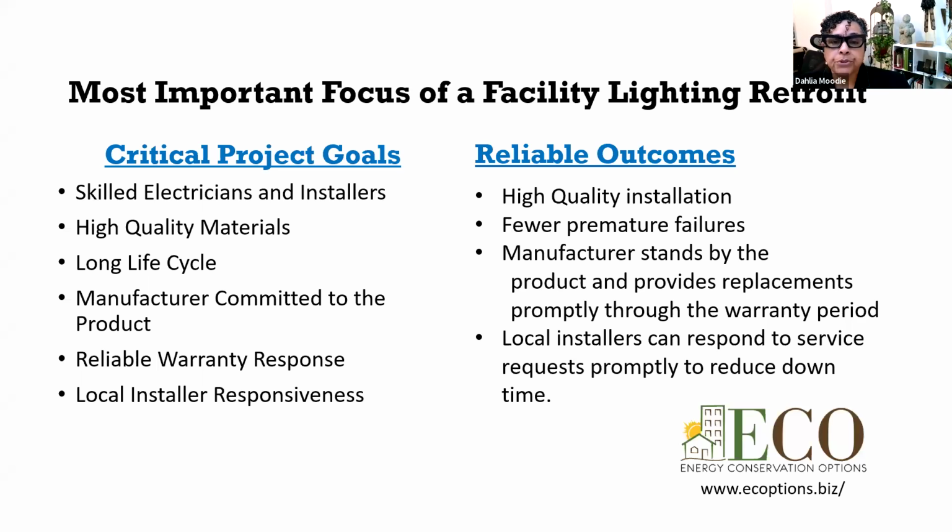The manufacturers that we use, when we contact them during the warranty period, and keep in mind that these warranty periods are between 5 and 10 years, we let them know that we've got a failure. They ship out the replacement within a couple days.